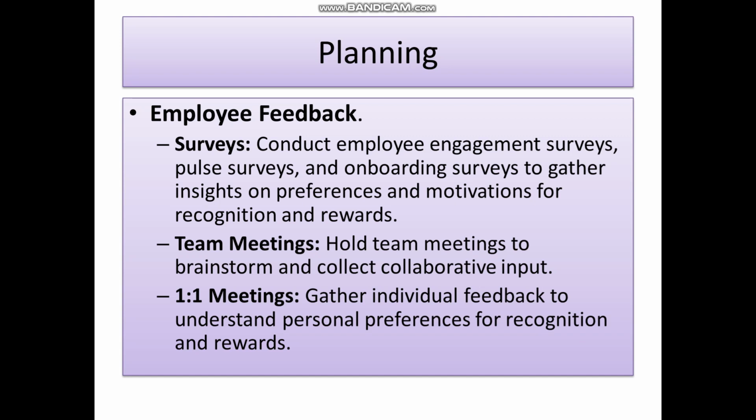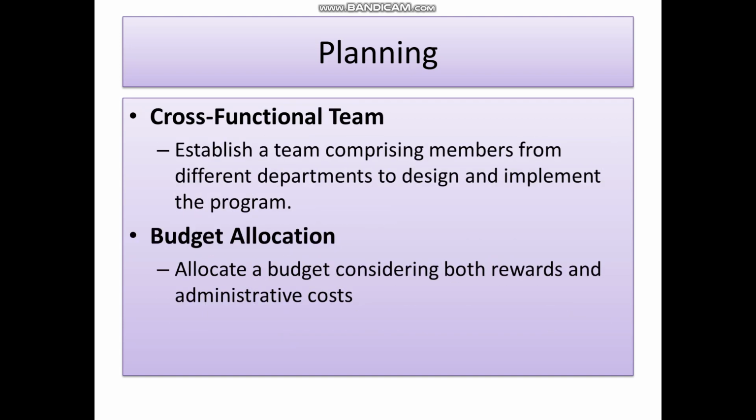Surveys are of course generalized questionnaires which you get the employees to fill up. Apart from that, you can also think in terms of team meetings and one-on-one meetings. Apart from that, you can also form cross-functional teams to brainstorm and then look at the different options available, different ways of coming up with a good rewards and recognition program.